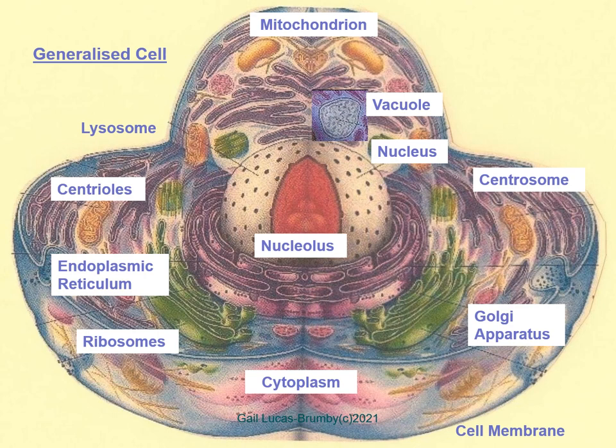We have the mitochondria, sausage-shaped cells at the top of the cell. Endoplasmic reticulum. Ribosomes. Lysosomes. Vacuole. Golgi apparatus. Centrosome. Centrioles, nucleus, nucleolus. These are the names of the organelles within the cell that you need to be familiar with. You need to be familiar with their name and what they do, briefly what they do.